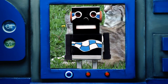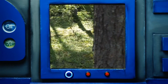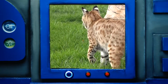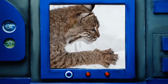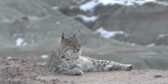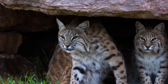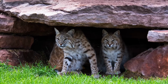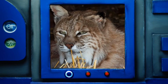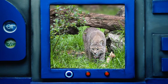Activating excited voice. Bobcats live in forests, mountains, woodland areas, and deserts. Bobcats quietly sneak up on their prey and then pounce. They live alone except when they mate. Each bobcat has an area of land that it protects. Other bobcats avoid this land. Bobcats have one main den in their territory and several smaller dens. The main den is often in a cave. Smaller dens might just be a few rocks or an old tree.